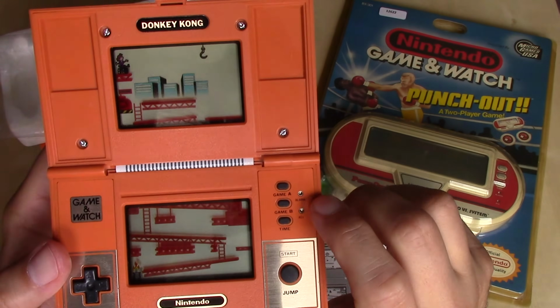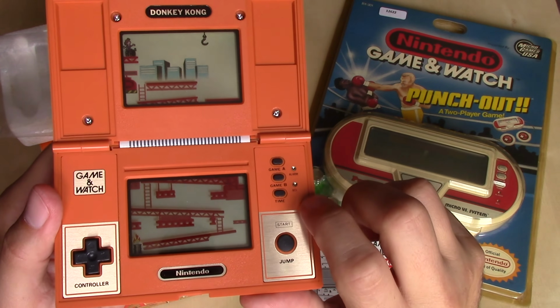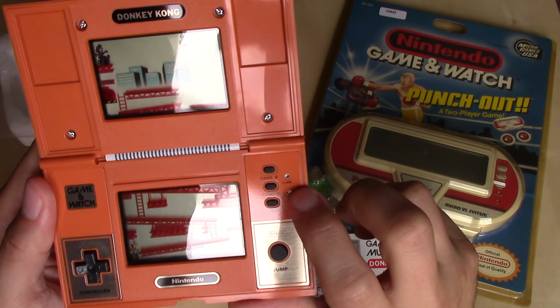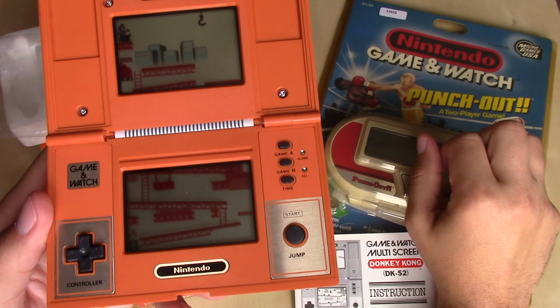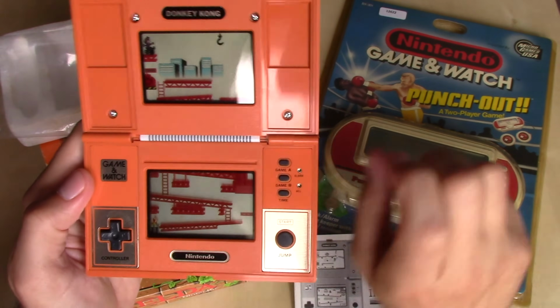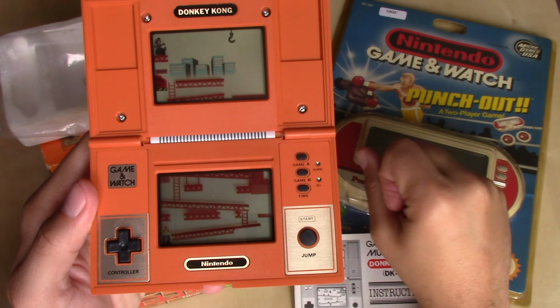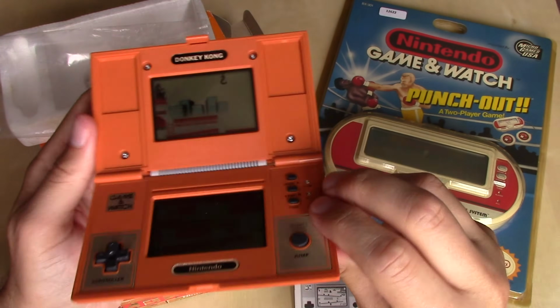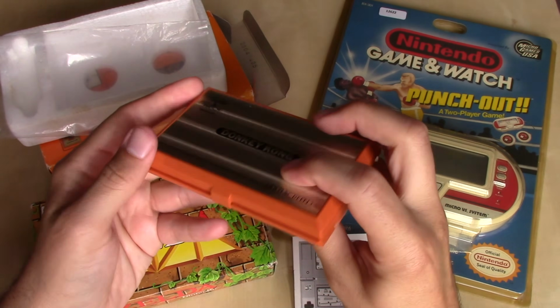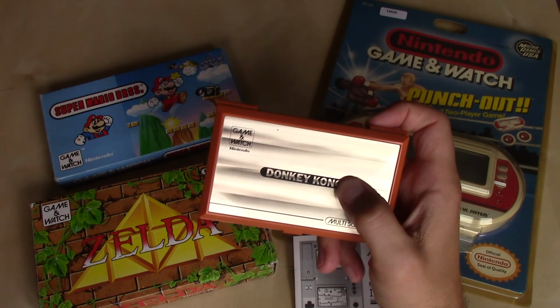These are some buttons here too. Typically you would push them with a ballpoint pen. I remember doing that when I was a kid. I had some toys that had these types of buttons. They're recessed like that so you don't hit them by mistake. So that's an interesting way to do that. You need a fine-tipped instrument to get in there and push those buttons. But that is a dual screen version of Game & Watch in the form of Donkey Kong.